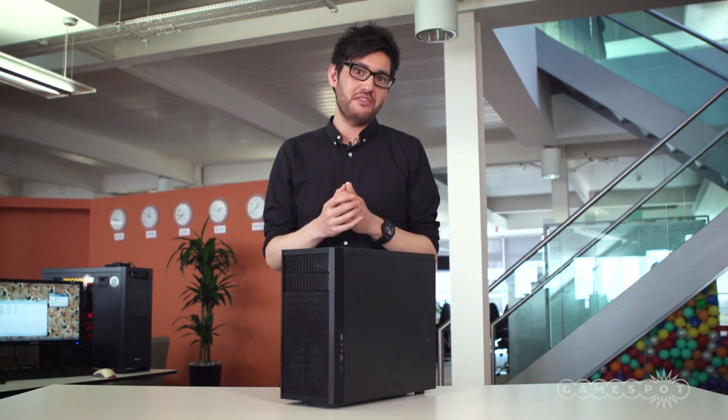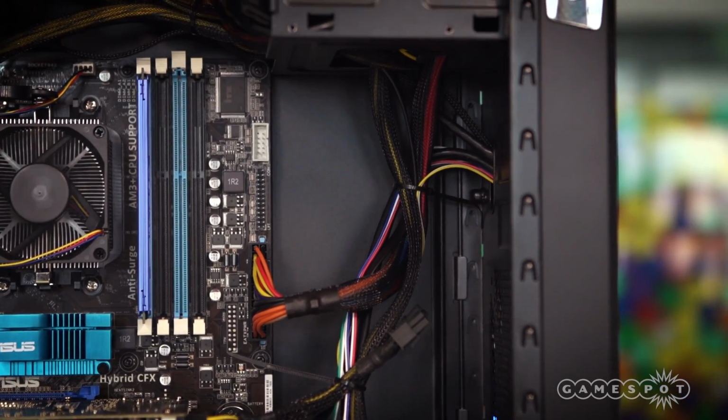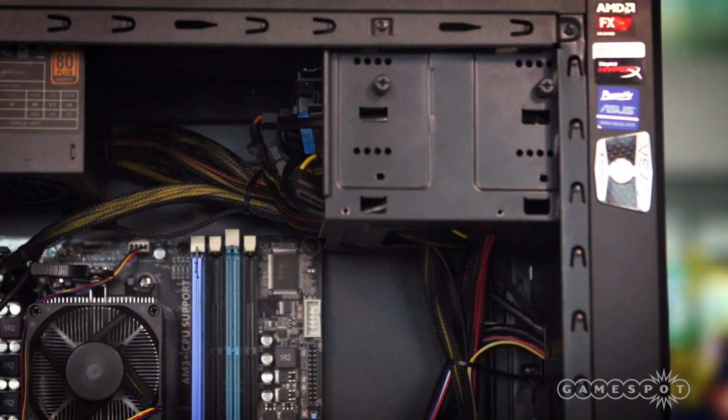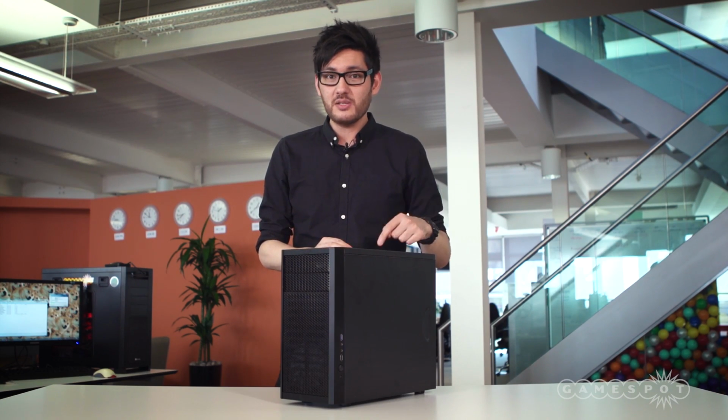So here she is, the finished article. Now, there's not a lot of cable management options in the Core 1000, but cheap doesn't have to mean untidy. By using one of the 5.5-inch drive bays to hide the cables, we can still get something that's relatively clean and that gives us good airflow. But enough of the fluff, let's get Windows on this bad boy and benchmark us some games.